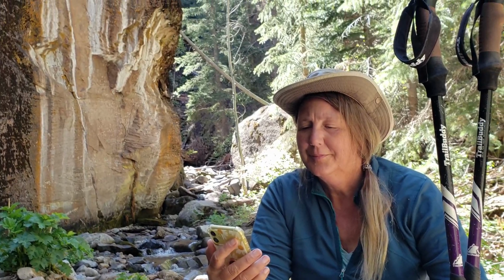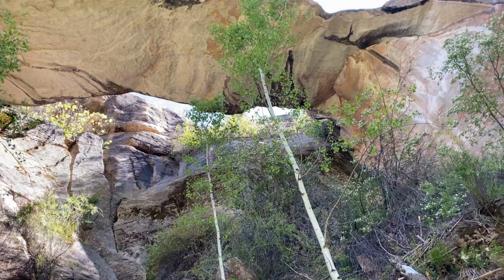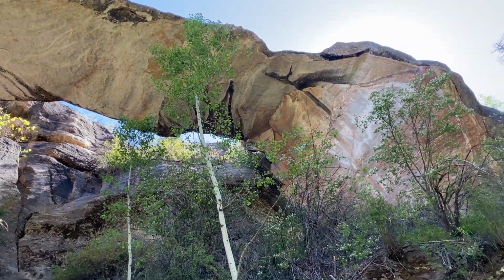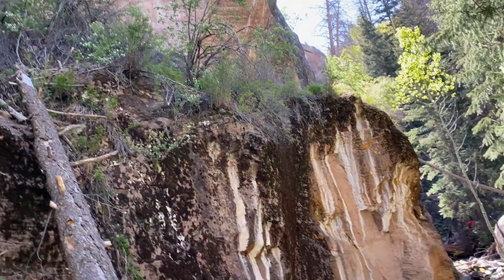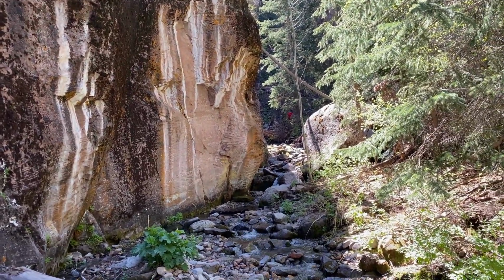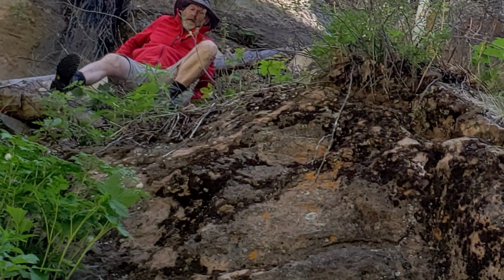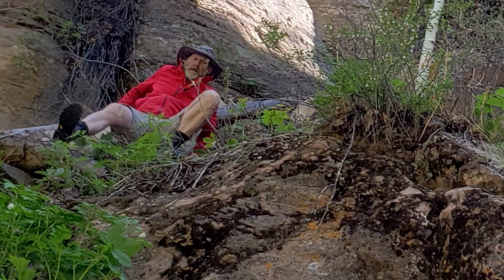And just a short walk downstream from the waterfall, an arch. Brumley Arch. That way is the water. Of course, Jay risked life and limb to get the best photograph.